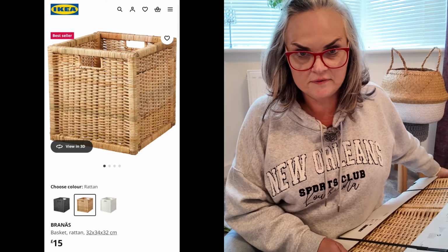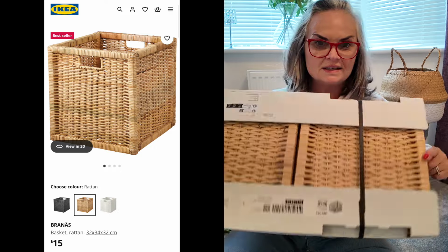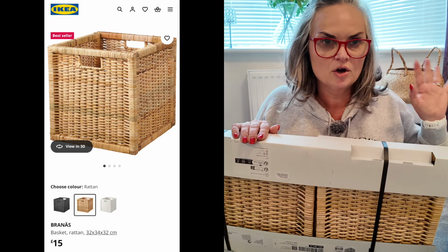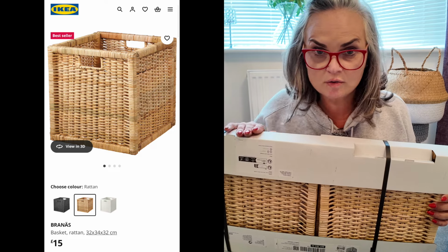So these were £15 each, and we got 2 of these, and these were probably a little bit of an impulse buy, but I do think they will look quite nice in here. So I didn't want everything kind of grey, wanted to try and incorporate a little bit of wood in as well. So we've got 2 of those.